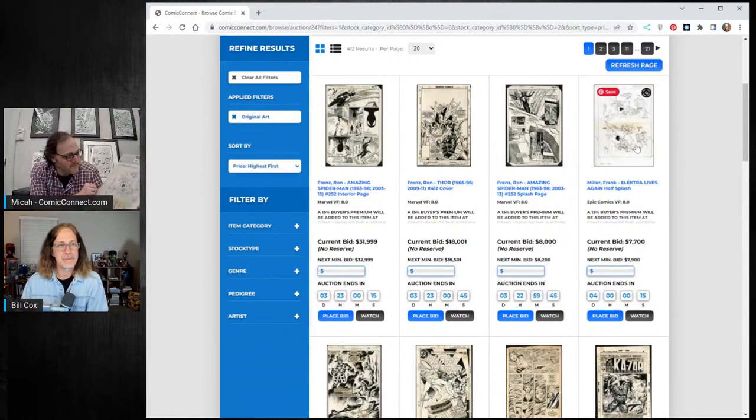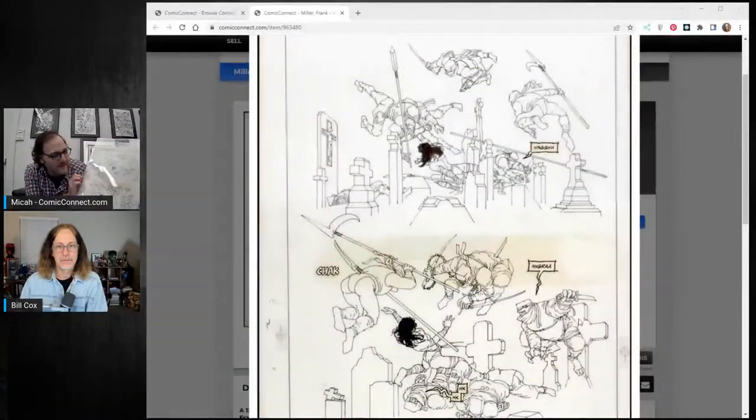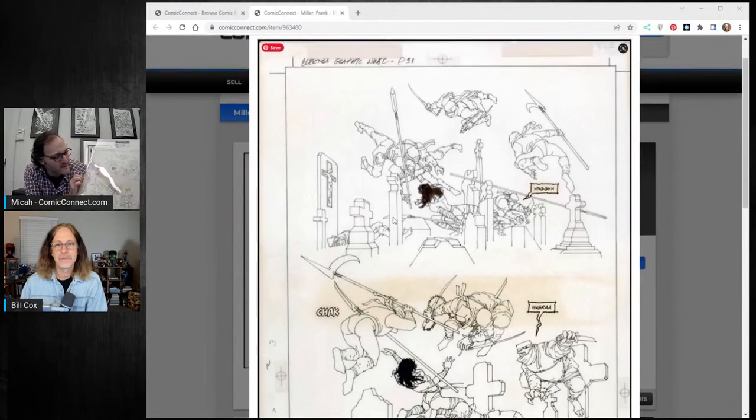The next one is one of my favorite pieces in the whole auction. That's the Miller? Miller. Yeah, here, I'll switch it over to you. The Electra Lives Again. Sorry, there's a glare. This page is on vellum, so it's a little hard to show on a video. But I love this book. I loved it when it came out. I still love it. It's one of my favorite Miller books.